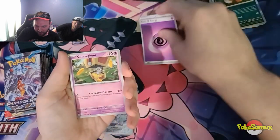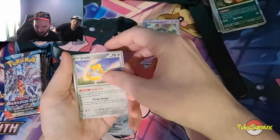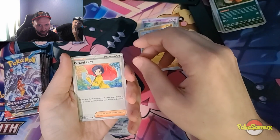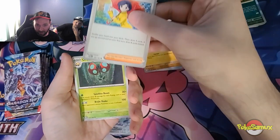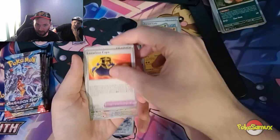Let's go. Good luck, Charm. Right here we can go. We got Gimmighoul. Oh, another one of the cards I really want. Jirachi. Oh, is there an alt-art Gimmighoul? Yeah, there is. I'm pretty sure there is. Yeah. Parasol Lady. I definitely want that card. Yeah, for sure. And Beetle. Claw.